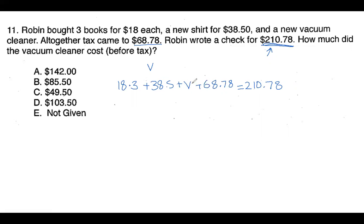So now you can solve for the cost of the vacuum, which is V. So you can subtract the other things from it to isolate the variable. So 18 times 3 is going to be $54. And so you can add up all of these. So you subtract all of this from 210.78 to get the cost of the vacuum cleaner, which is what you want.